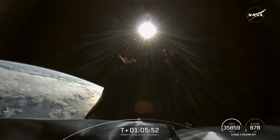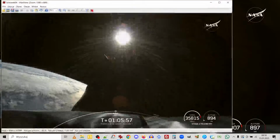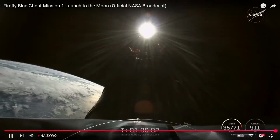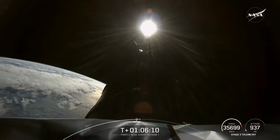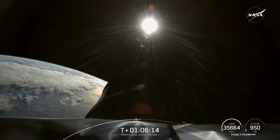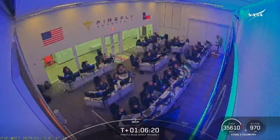And there you could see, and you also heard the call out for confirmation that Blue Ghost is drifting away from Falcon 9's second stage. From all of us here at SpaceX, it has been a pleasure having you on board, Blue Ghost. Safe travels. SpaceX is honored to be a part of NASA's Commercial Lunar Payload Services initiative to deliver science and technology to the lunar surface. And we want to thank Firefly for entrusting us with today's historic mission.